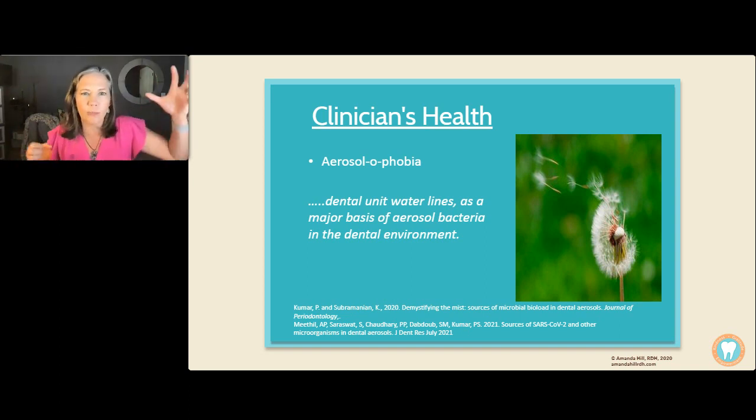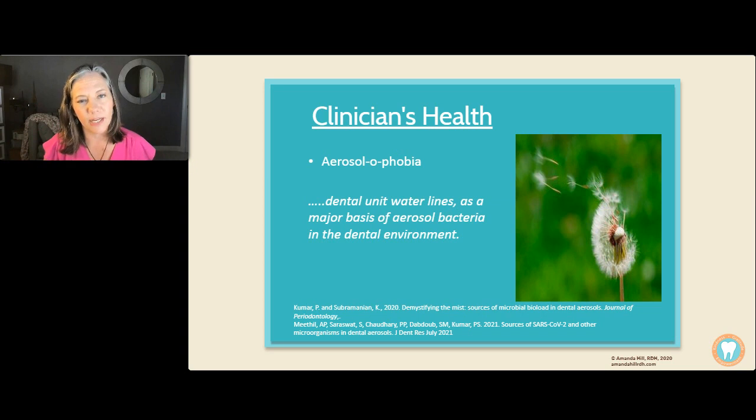We brought in all these really cool machines that sucked up aerosols and did all these things. And you know what we learned? We learned that the vast majority, maybe up to 95% of those aerosols in our operatory are actually coming from our dental unit water lines, not aerosolized saliva. So it's really important that we think about what's in those water lines, because that's for 8 hours, for 9 hours, for 10 hours. That's what we're inhaling as well. And so it's really important that we take care of that.